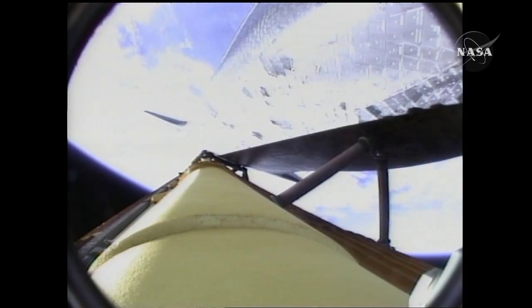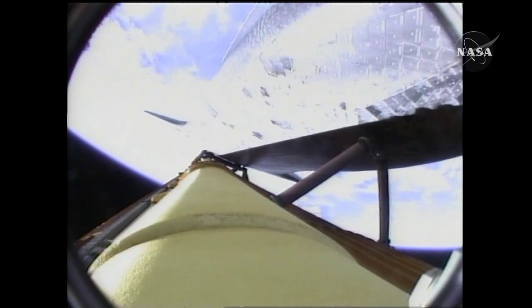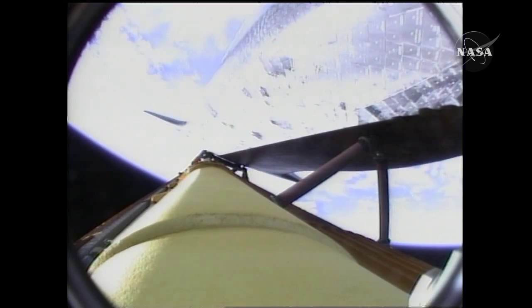Endeavour, two engine Moron. Two engine Moron. On L1, we'd like high load duct heater to Alpha slant Bravo. Complete. Copy. Commander Mark Polansky adjusting a heater on the environmental control and life support system. Endeavour can reach Moron in the event of a single engine failure. However, all three main engines are still operating well.